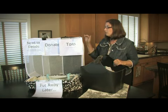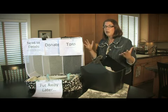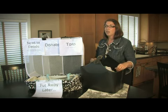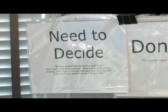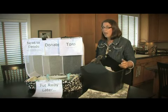So for example, in a typical organizing project, you would have a keep pile. But in this case, you're just going through the room and keeping it organized. So items that you need to decide on. Well, maybe you need to ask someone in your family if they really want to keep the item or not, or maybe it belongs to someone in the family and you'd like to ask if they want it back.